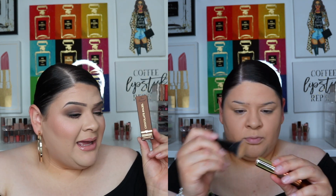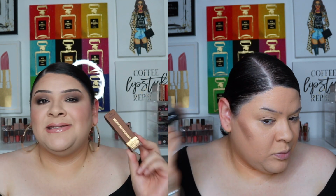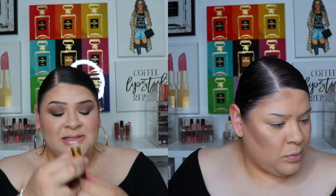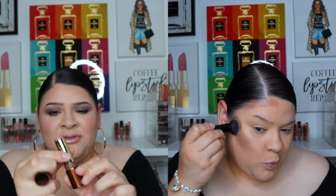Alrighty, I am starting off with full prep and foundation done. So I am starting off with the Too Faced Chocolate Soleil Melting Bronzing and Sculpting Stick in the shade Chocolate Mousse. This shade I thought is a perfect shade for me. You do twist up the product for it to come out.